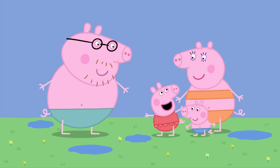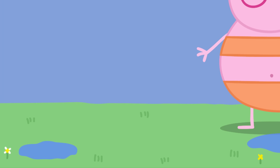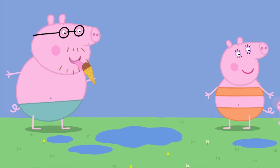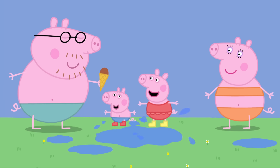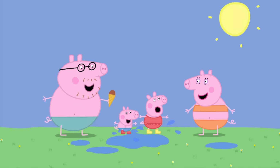Look, the puddles are back. Quick, George, let's get our boots. Peppa and George are wearing their boots. Peppa and George love the hot day, but most of all, they love jumping up and down in puddles.